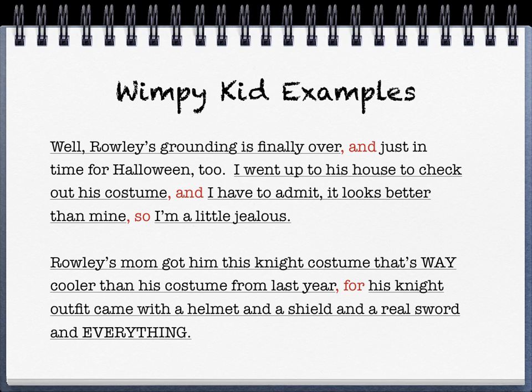Well, Rowley's grounding is finally over, and just in time for Halloween, too. Underlined is the independent clause, while the comma and conjunction are shown in red, followed by a dependent clause. The conjunction here is and. We want to use a comma before the word and to combine the two clauses together.